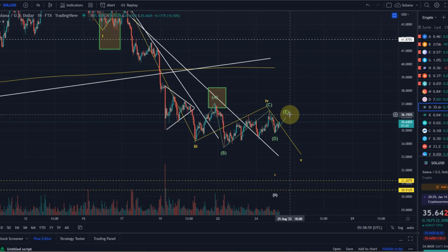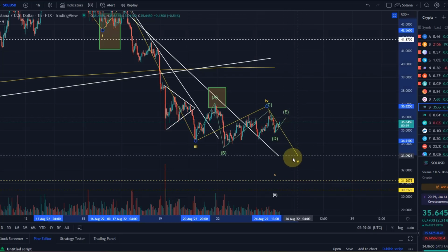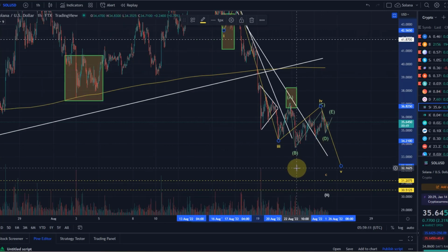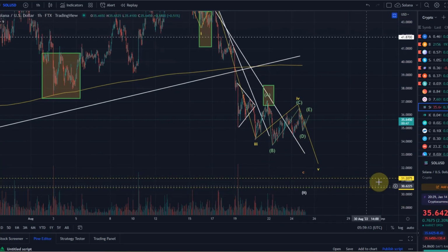A good indication that the sell-off has started in wave 5, as indicated here, is a move below that wave D that is at 34.80, and confirmation will happen below wave B that is at $33.70. Ideal target for that retracement is between $30.50 and $31.